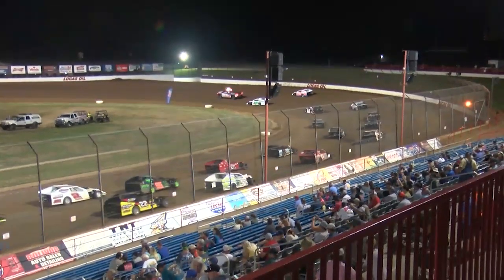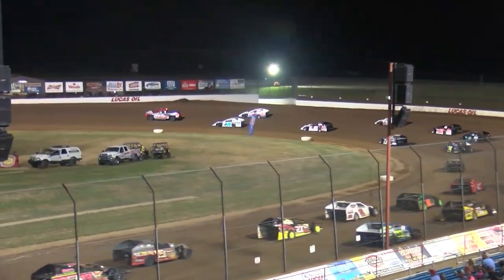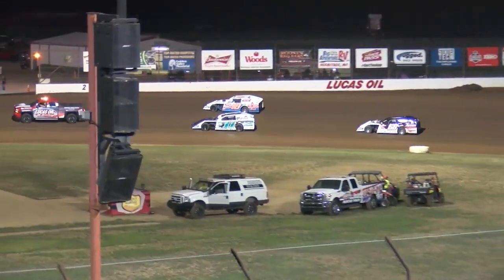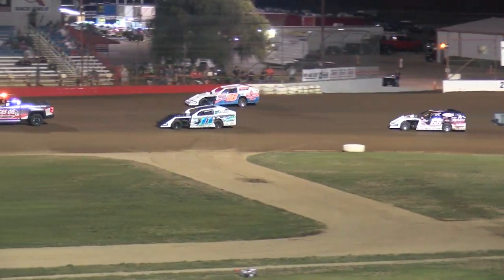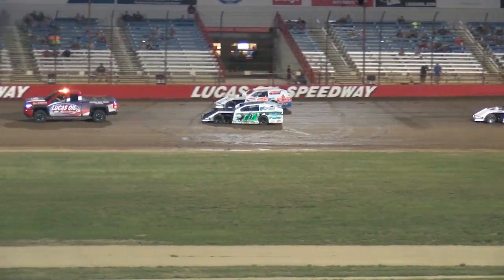And the first of 4 features on the track here at Lucas Oil Speedway with all 4 classes on hand. Start with the Ozark Golf Cars USRA B Mods. 20 times around as they filter out right behind the Bill Roberts Chevrolet Pace Truck. Starting grid with 24 entries.